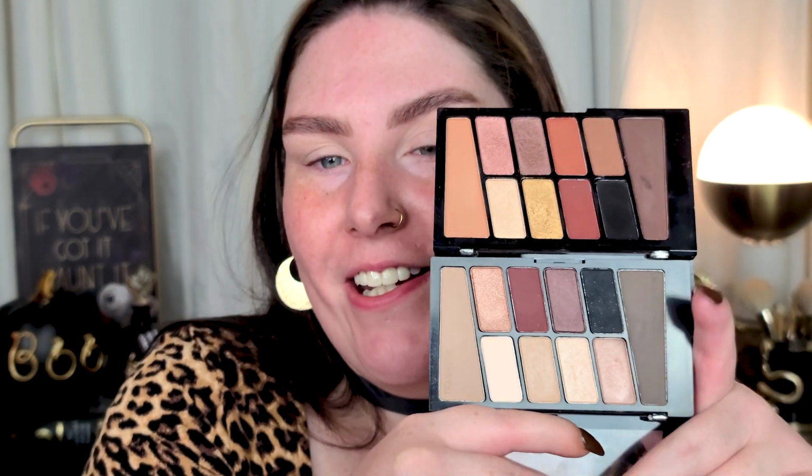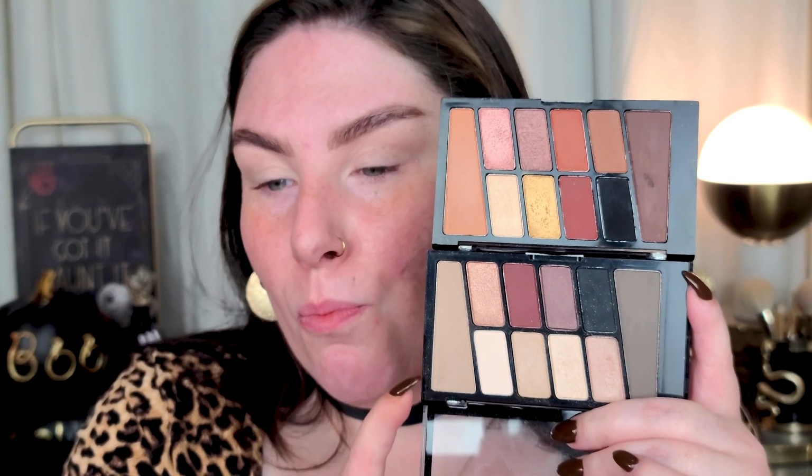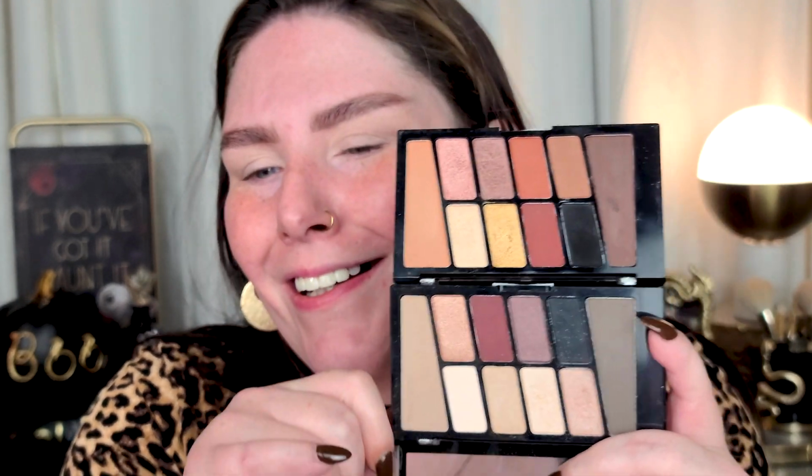Like, I couldn't really decide which one I wanted to play with, but this is my Glamour Squad up here, which is a dupe of the Glam palette from ABH. And then we have the more cool tone version down here, Nude Awakening, which is probably similar to the Sultry palette, honestly, now that I think about it. But yeah, these are fantastic neutral palettes if you just want something easy from the drugstore, and the quality is phenomenal on these. Like, I have no complaints.